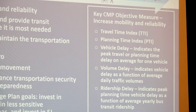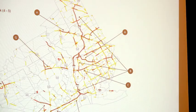So we look at both types of delay, and then ridership delay is for the routes, the SEPTA routes, for example, where we conflate the routes to this travel time data and look at which areas are congested using a PTI measure, as well as looking at ridership. So areas where you have high ridership and high unreliability, that's an issue. Can we manage that better? So that's part of what the CMP is.